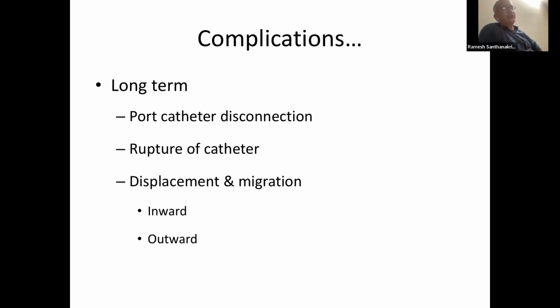This is particularly more, I think I need to emphasize this. This is possible when we put, for example, we generally prefer to put a 5.5 French catheter. Imagine if you put a smaller size catheter, and the nursing person who is using the port puts a Huber needle and tries to flush it at strength. Since there is a smaller lumen, it requires higher pressure for it to go. And if you put too high a pressure, the catheter may rupture. Displacement and migration can happen either inward or outward. Either way, it's a complication.